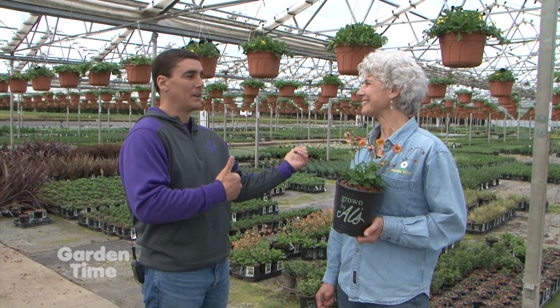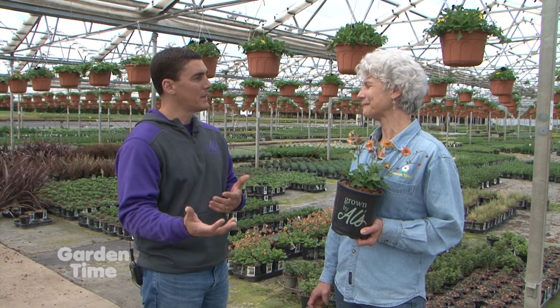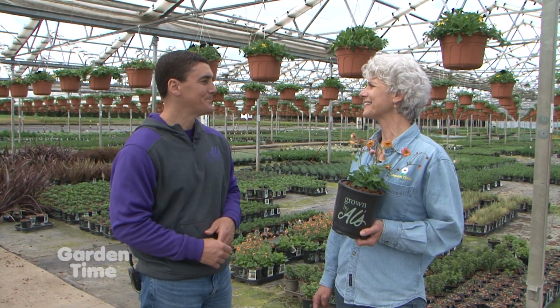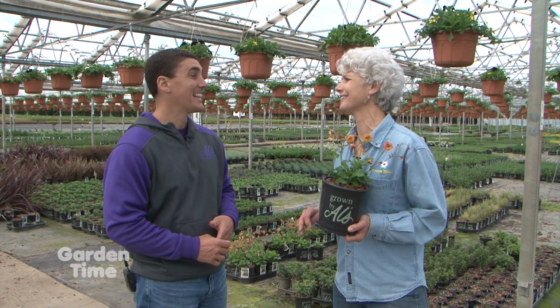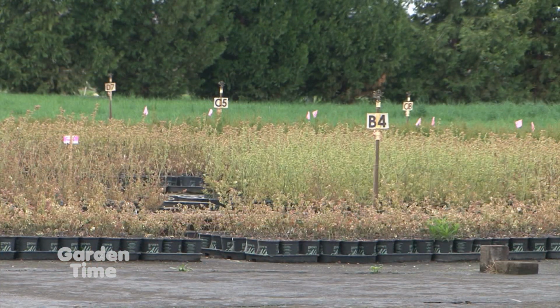We just close the roof in the wintertime when it gets really cold, or if it's going to get real windy or a lot of rain, we can close it. But most of the time we run it wide open. That is amazing because you don't think about that. You think they have to be pampered. Yeah. And then I see some other plants around here where you have some fields and then some other greenhouses of shrubs. Yeah, so we do.